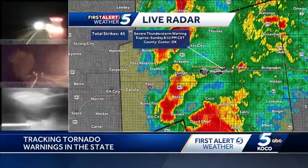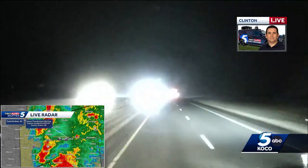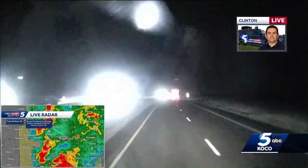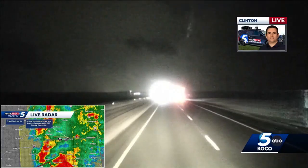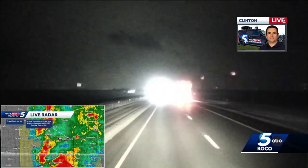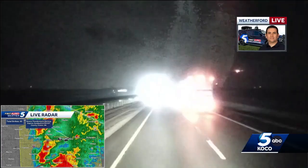Damon, the winds, they're just whipping us around on I-40. It's crazy. I mean, it had a wind gust of 77 in Clinton. We just came through there. Those are strong enough winds to take down power lines and do wind damage to certain structures as well. And that's on the north end of this line of storms. That's how ridiculously intense it is.